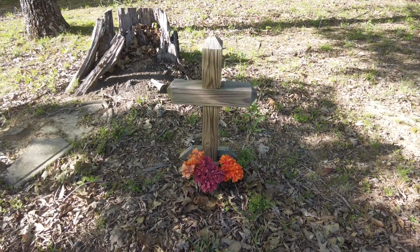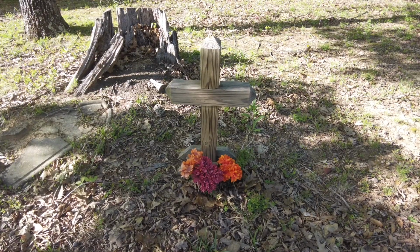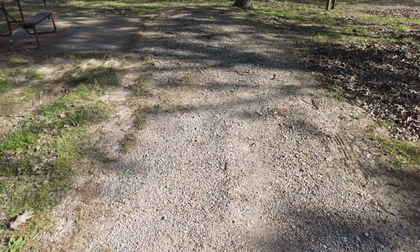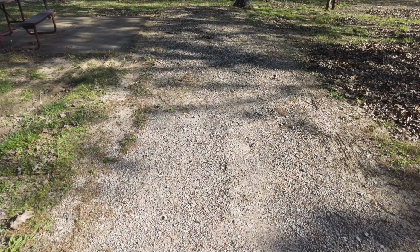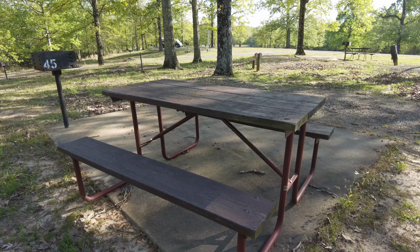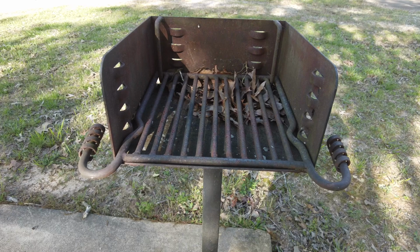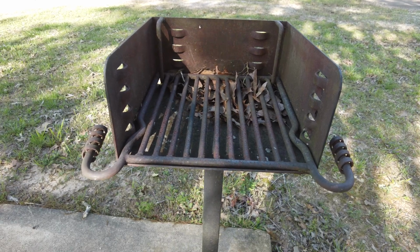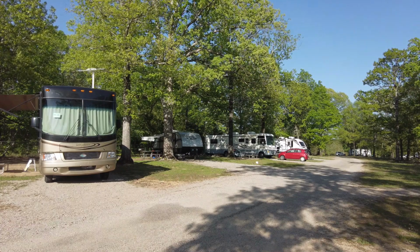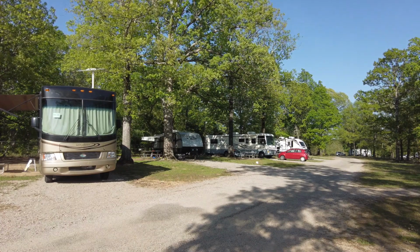Is this pet cemetery straight out of a Stephen King novel? Right here in your friendly campground. The sites here are gravel sites, and most of them come with a concrete pad, a picnic table, and a grill. Your full hookup 30 amp sites include sites number 17 through number 22.